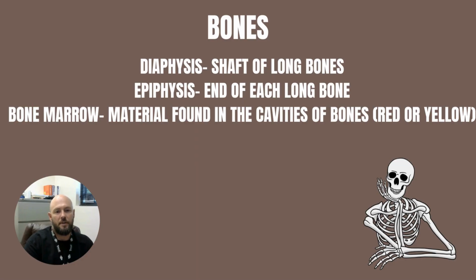Before we go over some specific bones, these are some important parts of the bones. The diaphysis is the shaft of a long bone. The epiphysis is the end of each long bone, or epiphyses is plural. Bone marrow is material found within the cavities of the bone. There's red marrow, which is thick blood-like material found in flat bones and the ends of long bones, the location of blood cell formation. And then there's yellow marrow, which is soft, fatty material found in the medullary cavity of long bones.